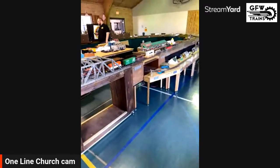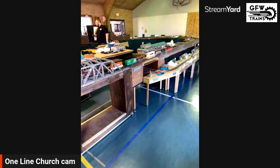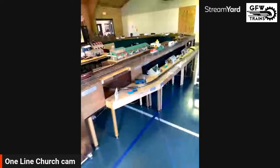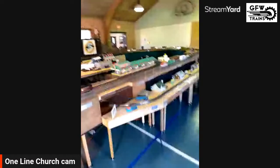So the West Plains Model Railroad Club is going to be at the home and garden show at the West Plains Civic Center in a couple of weeks. Well, that's pretty cool. And they have HO and O scale layouts. Well, that's fantastic right there.